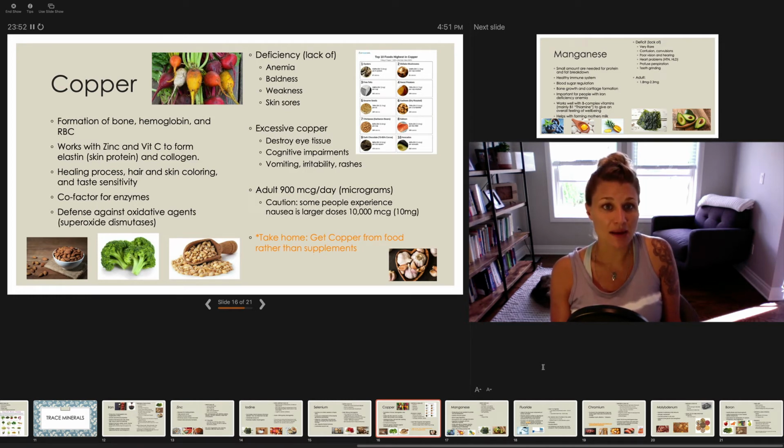A deficiency in copper, you start to see anemia, baldness, weakness, skin sores, and then too much copper can actually be a problem as well. It can actually start to destroy eye tissue. You'll start to see cognitive impairments, vomiting, irritability, rashes. So another trace mineral that you really need to be paying attention to the dosage and how much you're getting, and not overdoing it. Really, the take home is just get copper from the food rather than supplements.